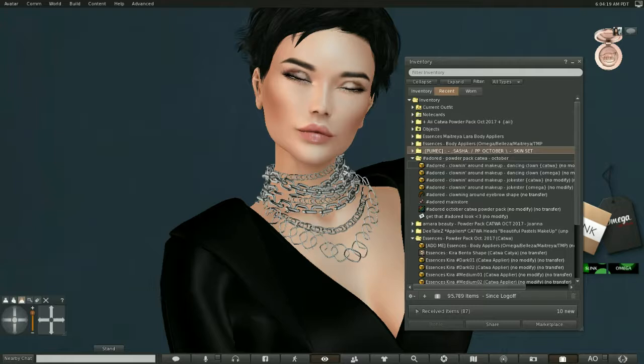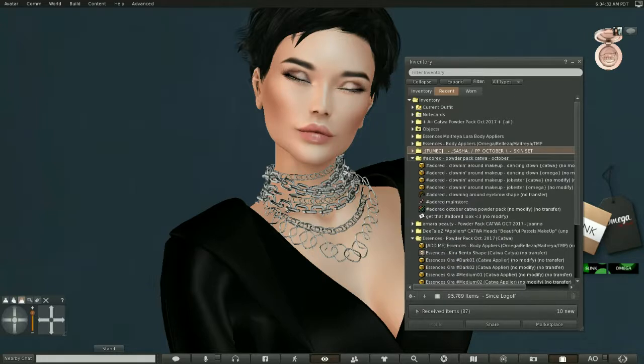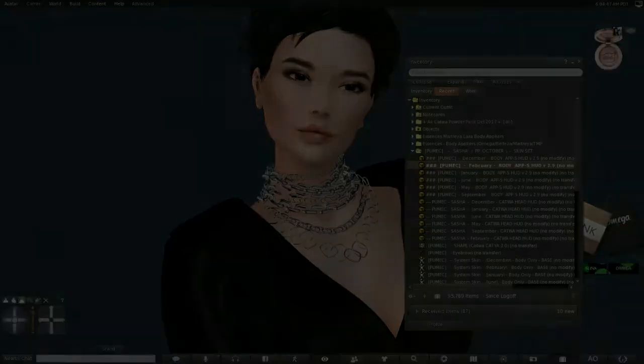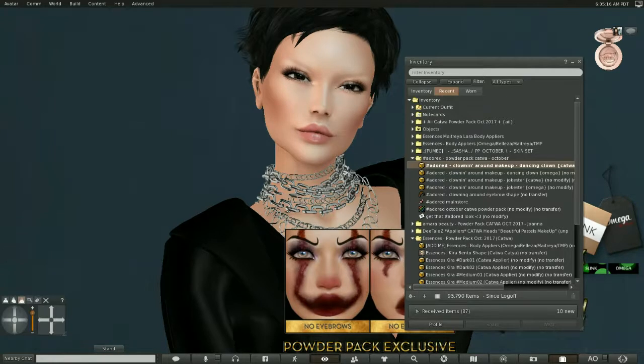Adored should have some makeup, but I do believe it's browless, so let's see if we can do a browless skin. So let's go ahead and choose. Let's choose this one first.